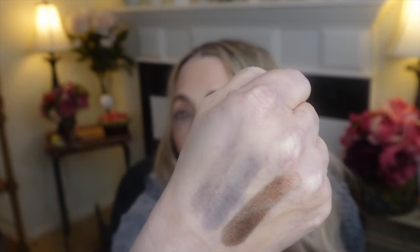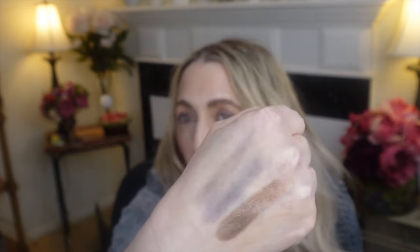So I kind of have plans for it, but when I started swatching it, it's so interesting that those really dark colors are not the dark colors that they look like they are. They literally are going to create a smoky eye.